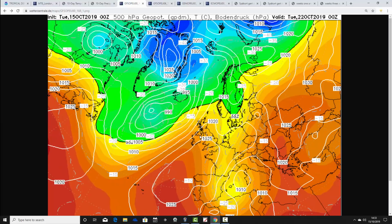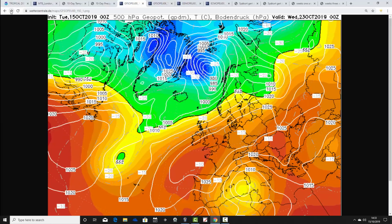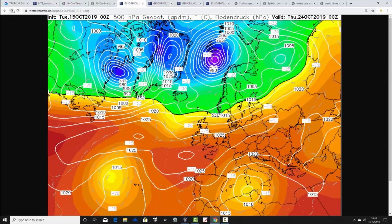Now, into the early part of next week, that low pressure gets out of the way and we build a little bit of a ridge up from the southwest. So that turns us increasingly dry through the early part of next week. We do have a window of drier weather opening up there. The high pressure is actually strengthening across the country. That could bring some really quite mild air through the middle part of next week, seeing the temperature lifting up.